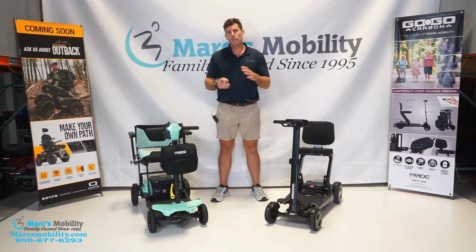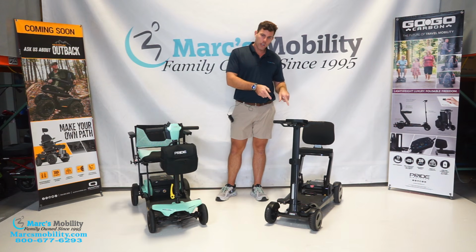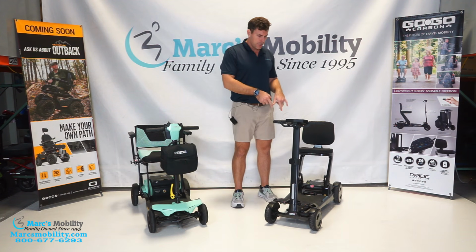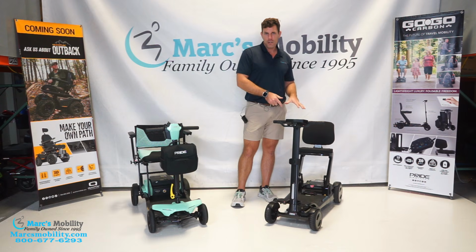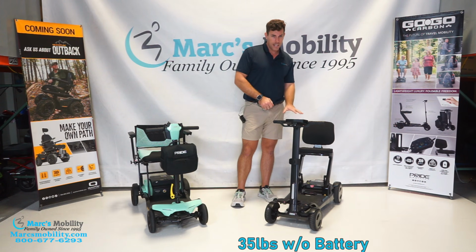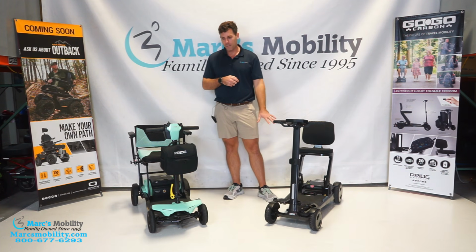Now we're going to go over overall weight of the units. The GoGo Carbon folding scooter is going to win this comparison. This unit with the battery inside the unit is going to be 39 pounds. You can take your battery, you can remove it from the unit easily, and you can get this down to 35 pounds in overall weight. So this is probably one of the lightest folding scooters on the market without the battery at 35 pounds.